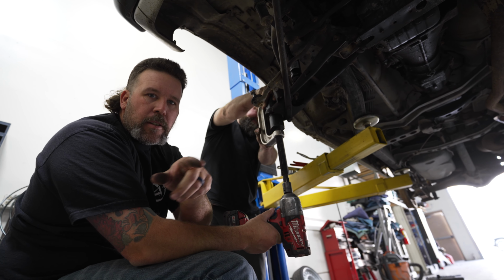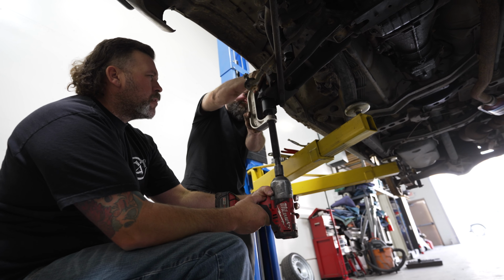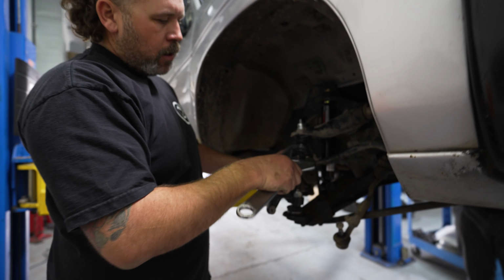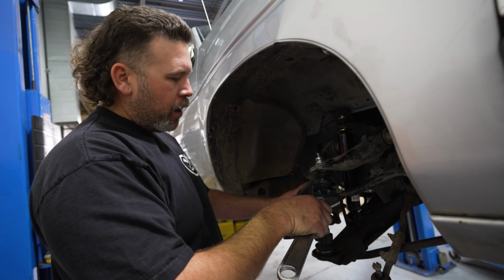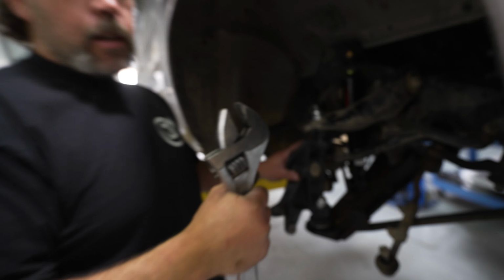Okay, so when doing this, don't use an impact. Do it by hand with a ratchet. It doesn't fit, because we're lazy and we don't want to walk back to the toolbox to get the right size. The good thing is we have our metric pressing wrench.